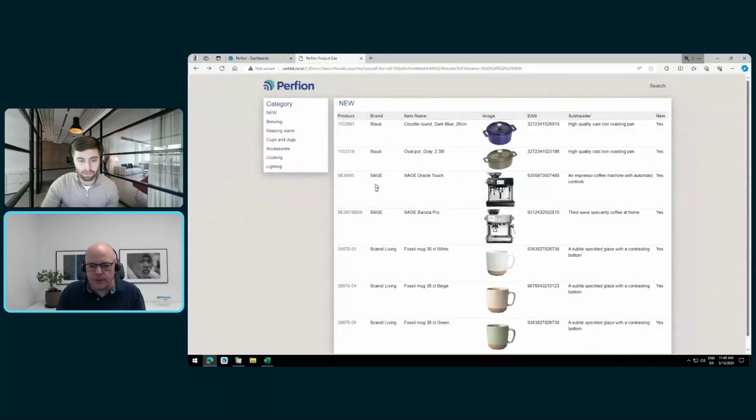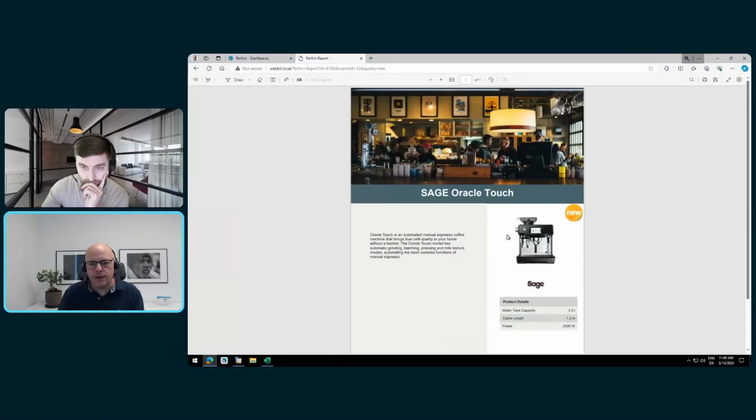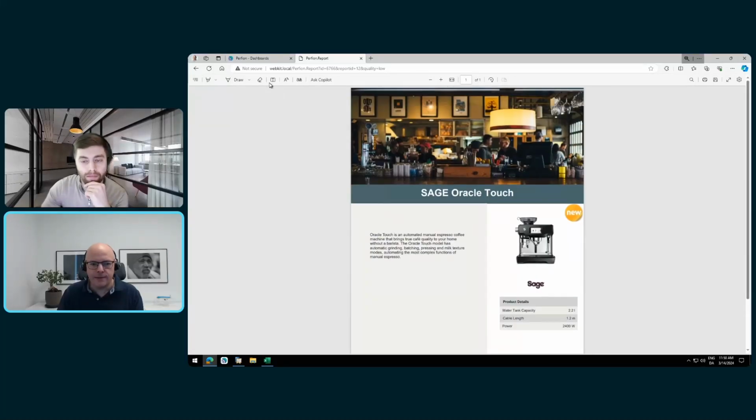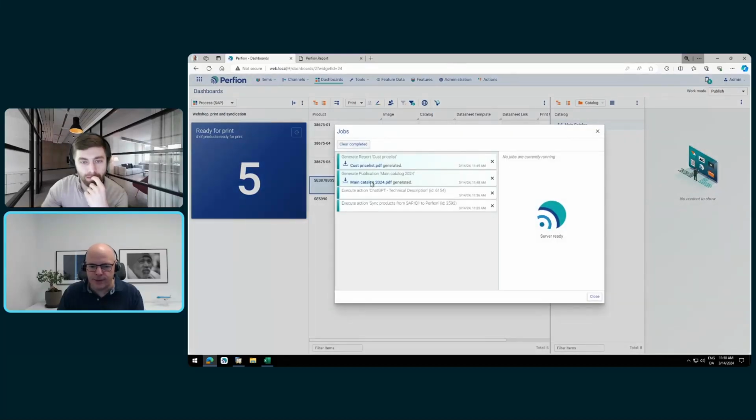While that is running, I could just jump into my product here on my website. We can see I got all the information, no surprise there. I have a link here, and you can see in the lower left corner, this URL. I haven't saved any PDF files or anything for this product. But when I click the link, the data sheet is actually generated dynamically with the data I have in Perfion. So here we have a data sheet for this new product that I just added, generated with the data I added. And if I go back to dashboards, yeah, our information is also ready now.